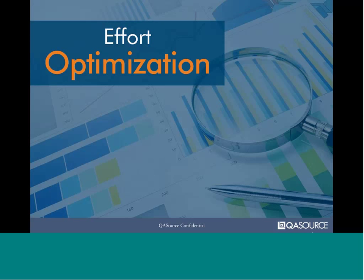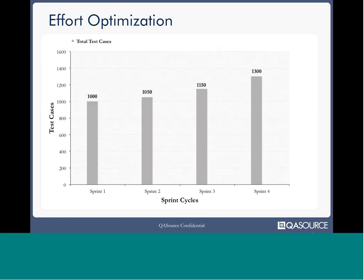Using the same release, we're using Agile methodology. We have various different sprints. This happened to be from an existing release. We brought in about 1,000 test cases, and there was no automation when we got involved. But we were able to get a budget for automation.